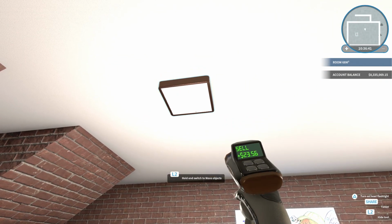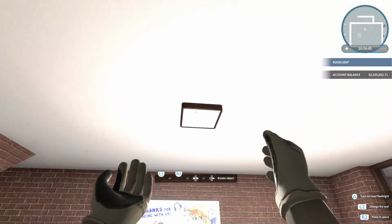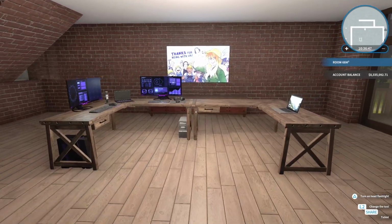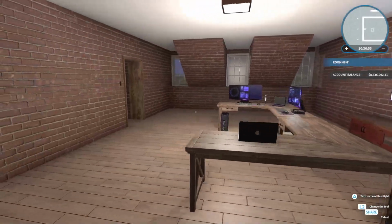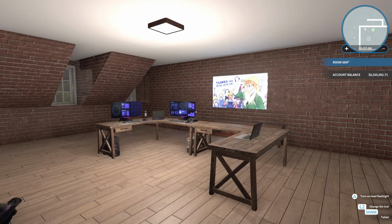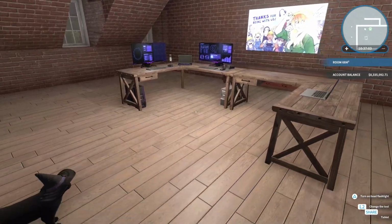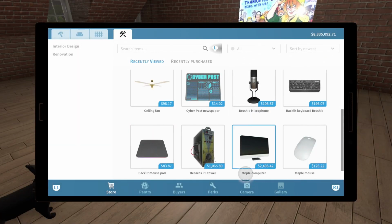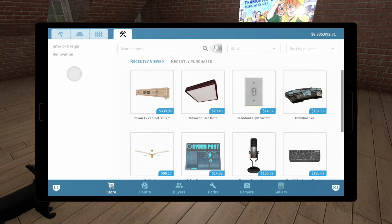Still debating about those. That's a lot. I'm gonna be honest, that's a lot of lighting. But what if we centered it and be done? Yeah. Honestly, if you're streaming, you don't want a lot of lighting, because the light kind of beams down on you.